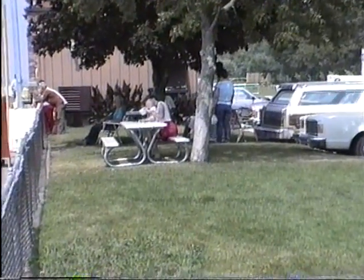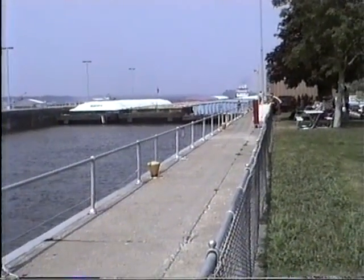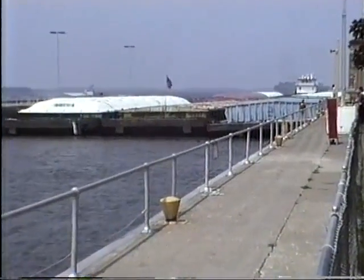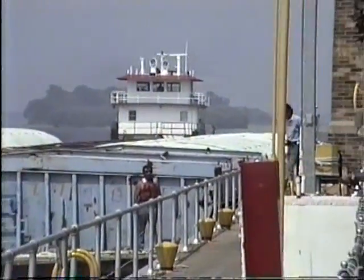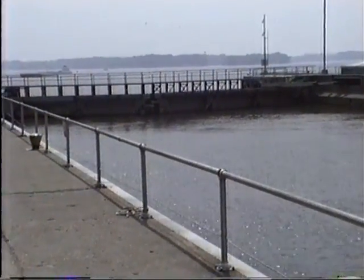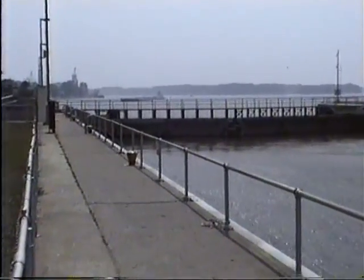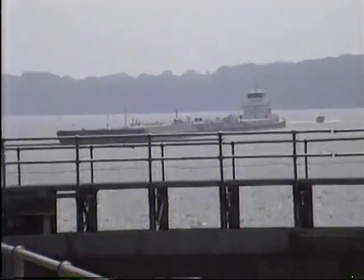Peter's watching things happen. And here he comes through. When he's all in, they'll lower those gates, go out there, on down the river. There's already a barge waiting to load up coming back this way.